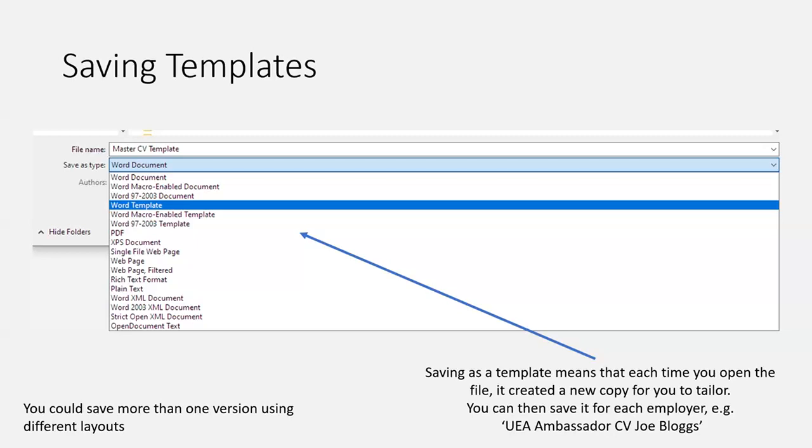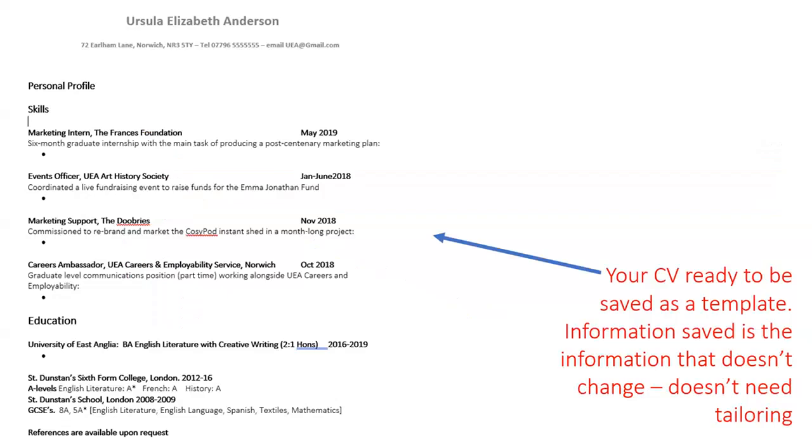What does this mean? It means that every time you open that document, it will create a new version for you. So you can have your Everything CV open, and you can open a new template, and you have your job description and person spec, and you literally copy across the relevant bullet points to make sure that this is a very tailored CV. You can then save that particular CV, UEA Ambassador CV, Joe Blogs, and then the next time you open that Word template, it will create a new one of these.